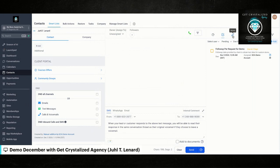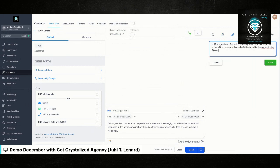Okay. The other thing real quick that you can do here is you can take notes. So say, for example, you can say, well, Tom, say Jewel 3 seems like a great gal, seems to really enjoy the demo and definitely can benefit from some enhanced CRM features like the permissioning of team member access. Okay. Let me just check and make sure you're still seeing me here where you're supposed to. Okay, awesome. Now, we can save that.